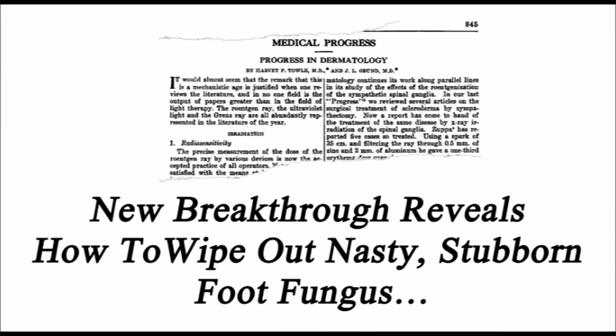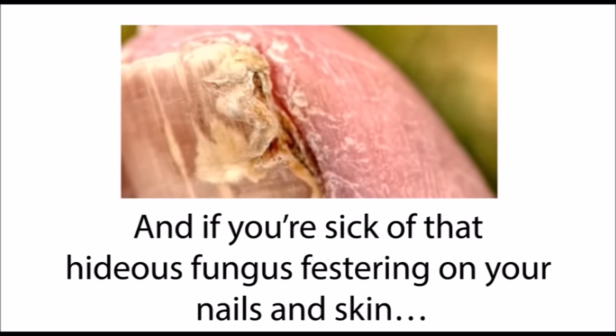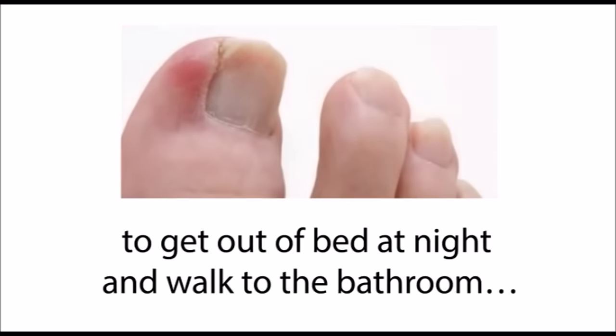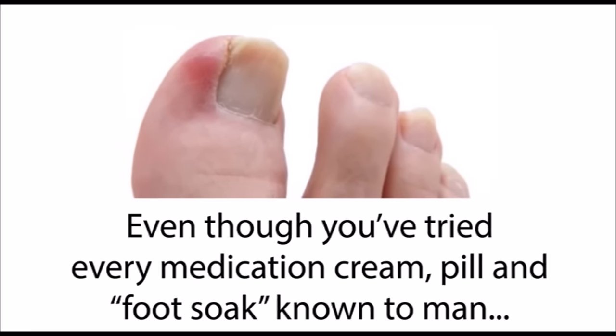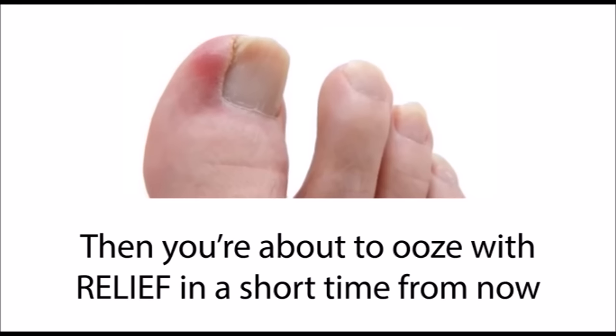New breakthrough reveals how to wipe out nasty, stubborn foot fungus. Hi, I'm Dave Bennett, and if you're sick of that hideous fungus festering on your nails and skin, embarrassed by your caveman-thick toenails, tired of your cracked, bleeding heels making it too painful to get out of bed at night and walk to the bathroom, even though you've tried every medication cream, pill, and foot soak known to man, then you're about to ooze with relief in a short time from now.